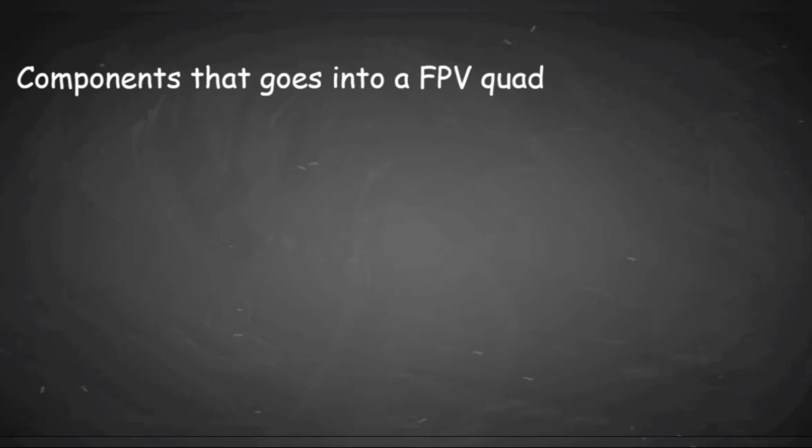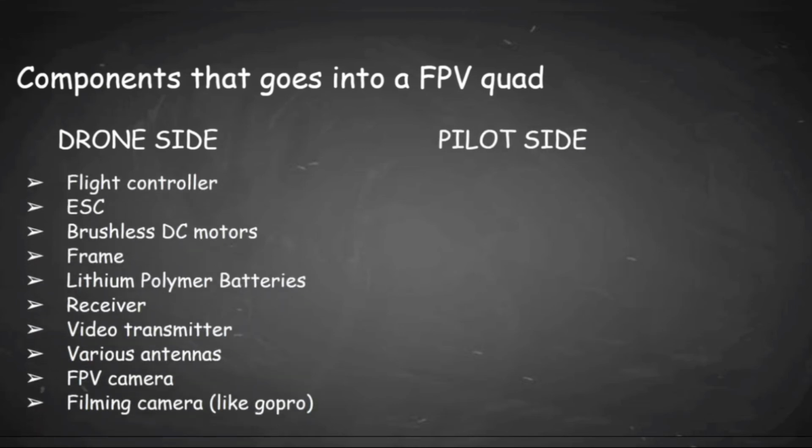Coming on to the next part of the video, we have components that go into an FPV quad. So we have the drone side and pilot side. Under drone side, we have the flight controller, which basically is the brain for the FPV quad, and the electronic speed controller is going to regulate the speed of the DC brushless motor based upon the signals that it is going to receive from the flight controller. The flight controller in turn receives the signals from the radio controller.